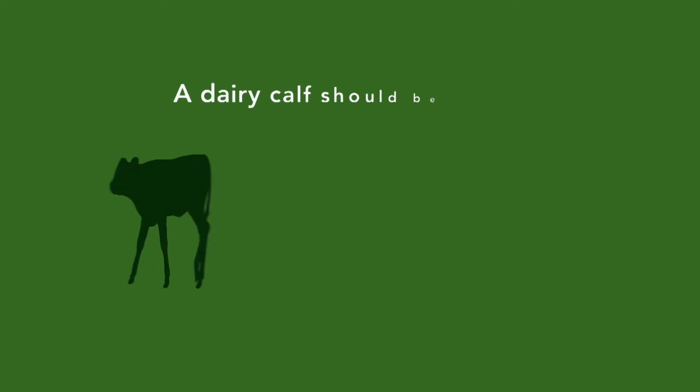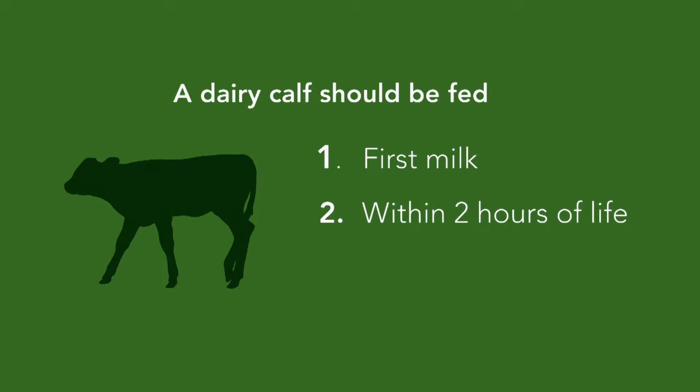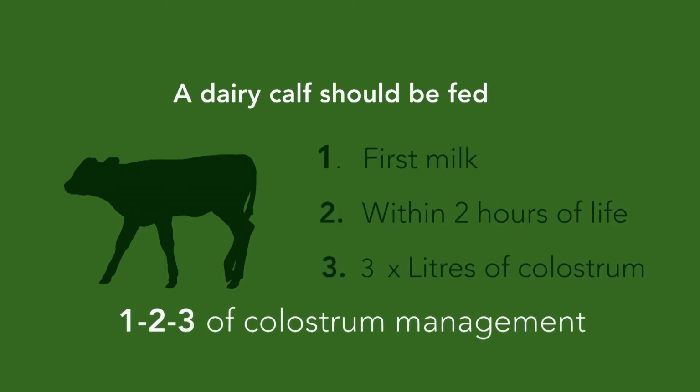So to summarise, a dairy calf should be fed colostrum, that's milk from the first milking only, within 2 hours and a volume of 3 litres fed. This is the 1, 2, 3 of colostrum management.